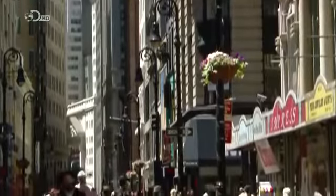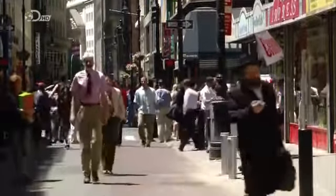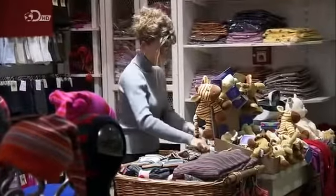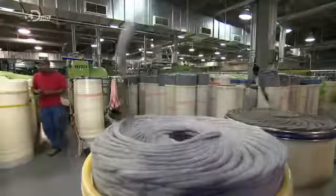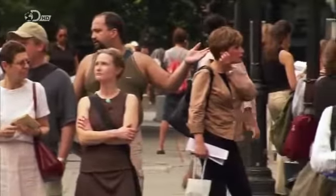The global fashion industry is worth over $1 trillion. Styles may change, but one fibre is always in fashion: cotton. It's used in over 70% of clothing, and the world produces over 25 million tonnes of cotton a year. So when it comes to turning cotton into fashion, how do they do it?